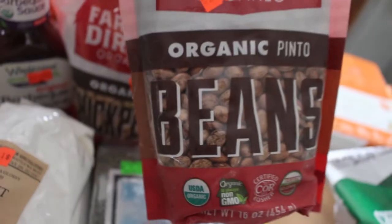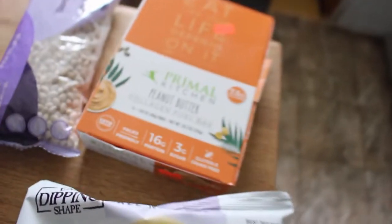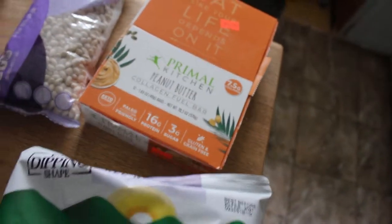We have some chickpeas, some mung beans, some chili powder, dried beans. I get them when they're $3 or less a bag, especially for the organic things like hemp hearts. These aren't things that we necessarily needed, but when I see them at the prices that I know are the lowest I'm going to be able to find them, that's when I pick them up, which is why our budget does shift every month.